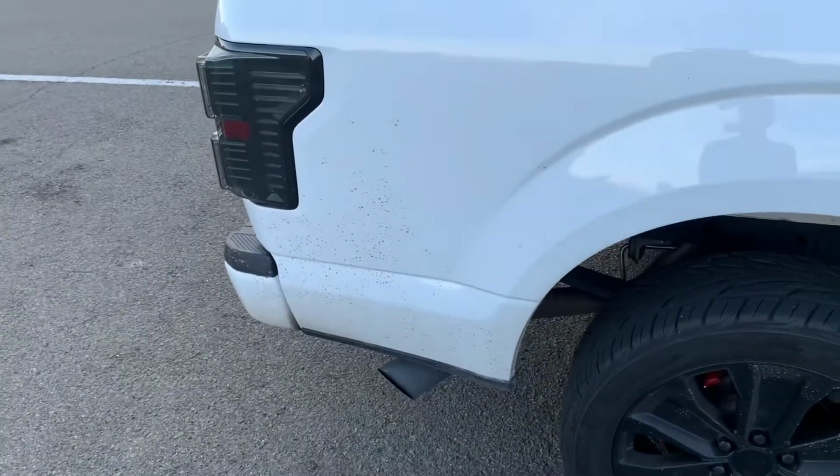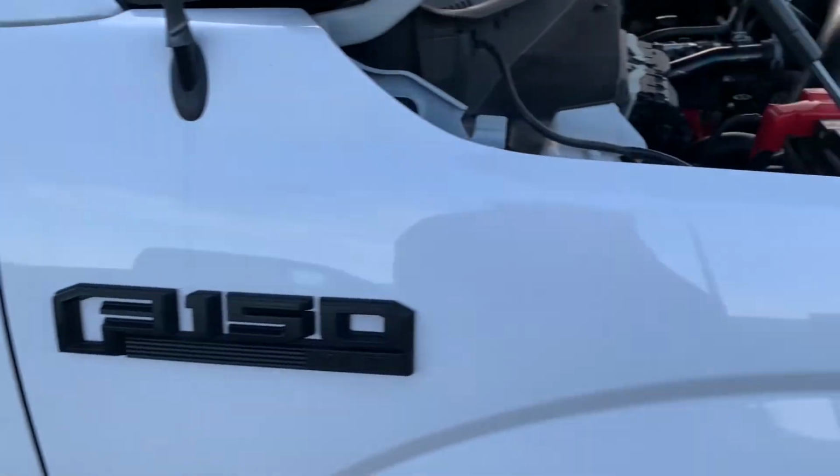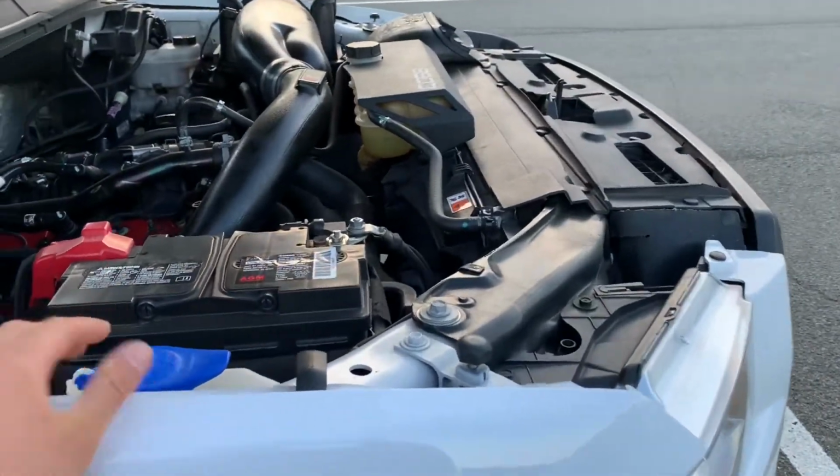The truck is extremely dirty. But hey, we're gonna run a dirty truck on the track. I don't care.